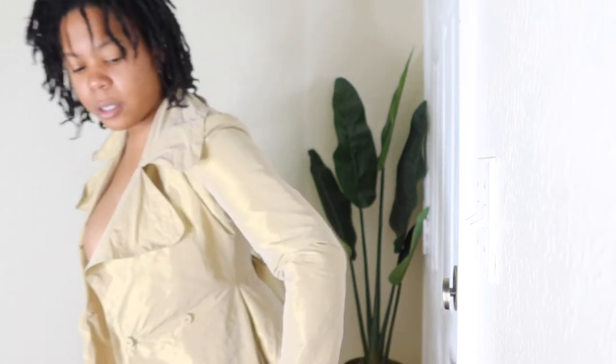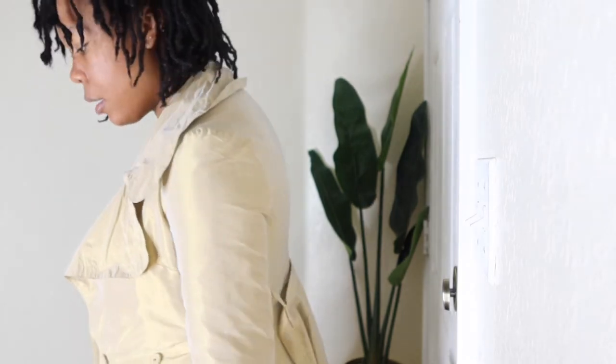So let's get into it, sis. Let's get into it. Something like this, I would probably wear a bag like this. I'm out and about, you know what I mean? Some little high heels on, minding my business. It is what it is. You feel me? So that's a good look. A good look, sis. It's a good look.